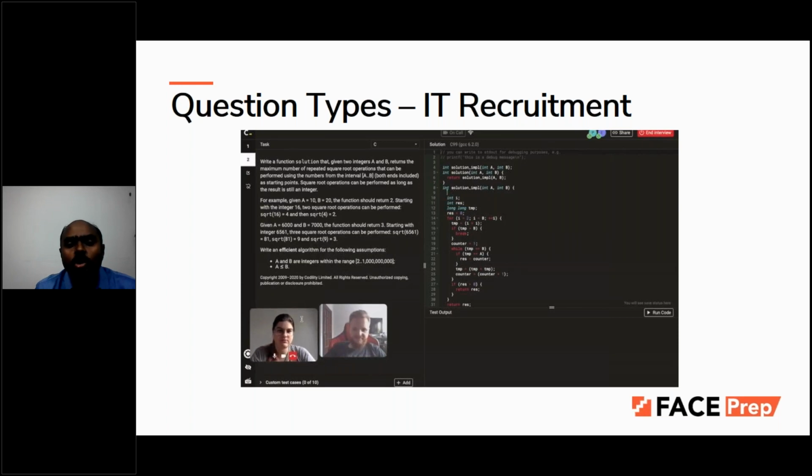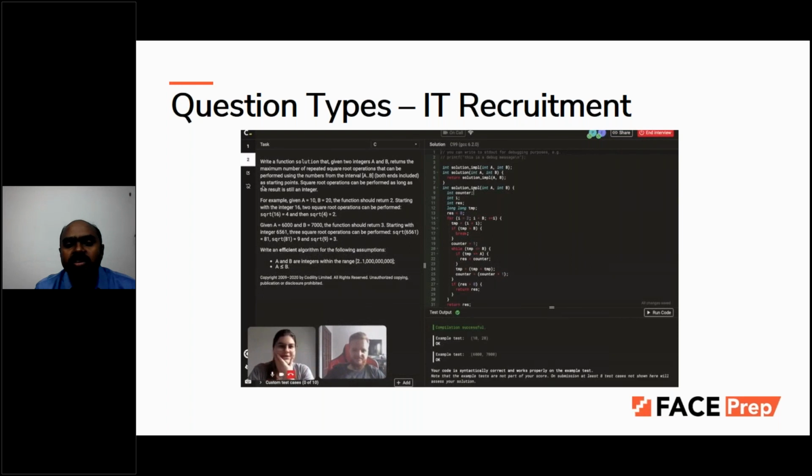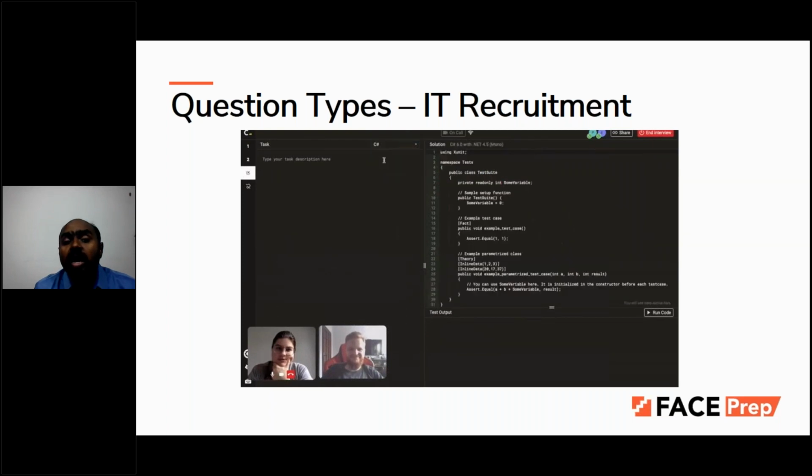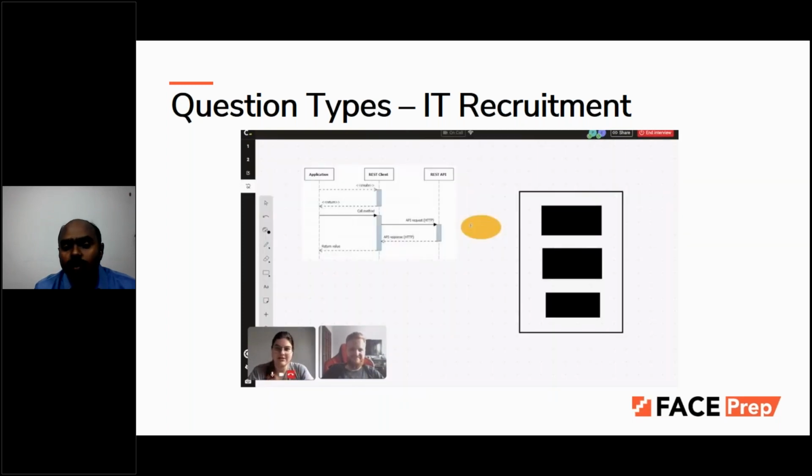So what happens is there's a common screen which is being shared between the interviewer and the candidate. The problem statement is available on one side and the integrated development environment is on the other. And the student can go about solving the problem. There are a lot of questions being posed by the interviewer, and depending on the approach that the student takes, the interview direction changes.